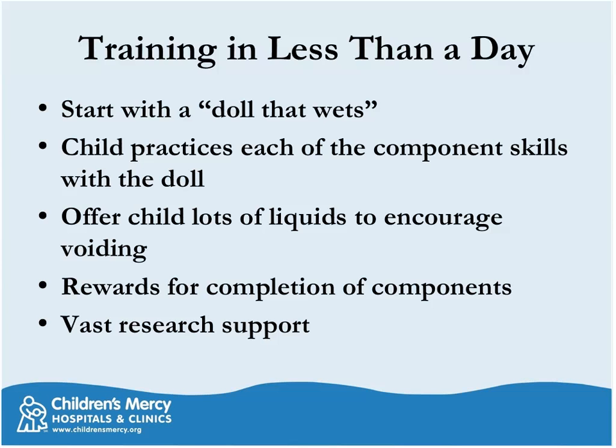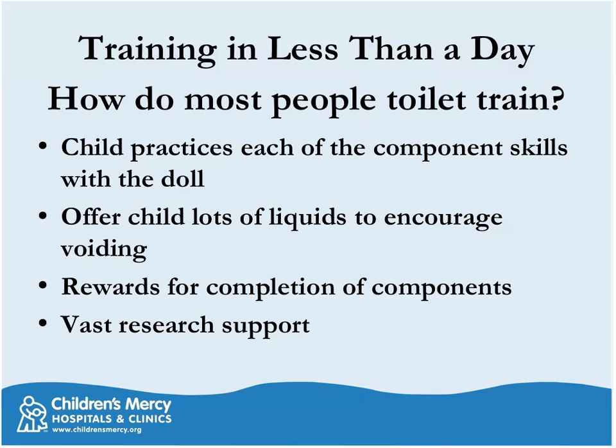You have the child practice each of the component skills. You have them practice bending and sitting on the potty, and getting up from the potty. What we did was use a little syringe with water in it, which we could disguise behind the doll, so that when we pushed the plunger on the syringe, it looked like the doll was actually urinating in the potty chair. You fill the child up with lots of fluids during the day, and I mean lots of fluids. The fluids are available continuously through the full day. You have rewards for completion of the components. Part of the components are actually taking the doll through the various steps before you ever try to get the children to go through them, and there's vast research support for it.